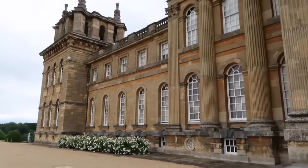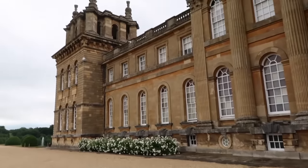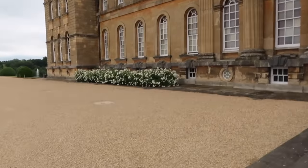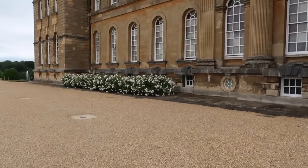This is where we are right now at the wonderful Blenheim Palace. Look at this. Look at their roses. They're giving me all of the summer vibes. It looks so nice.